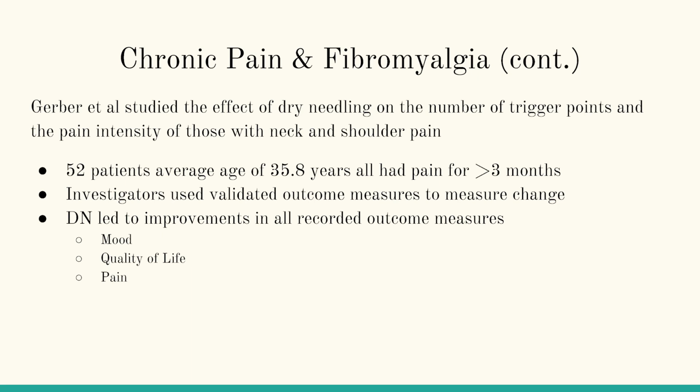So another study regarding chronic pain and fibromyalgia was by Gerber et al., and they studied the effects of dry needling on myofascial trigger points and pain. So all of the subjects had pain for greater than 3 months. So that's a nice little time frame for letting us know that it's a chronic condition.